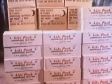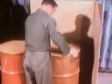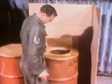At the same time, supplies and equipment were being installed and checked into shelters. Medical supplies, food, water, sanitation equipment. Forms and displays were set out.